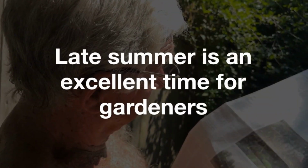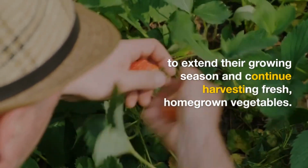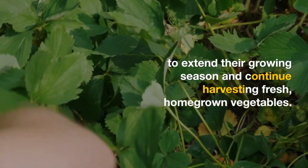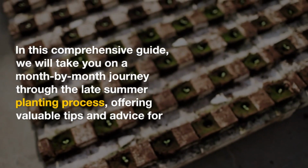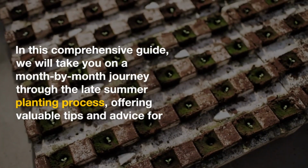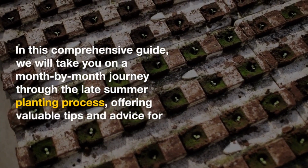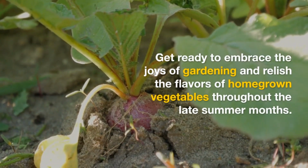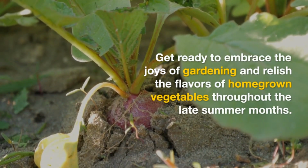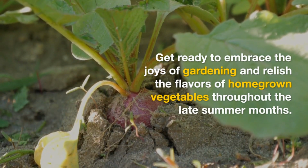Late summer is an excellent time for gardeners to extend their growing season and continue harvesting fresh, homegrown vegetables. In this comprehensive guide, we will take you on a month-by-month journey through the late summer planting process, offering valuable tips and advice for each stage. Get ready to embrace the joys of gardening and relish the flavors of homegrown vegetables throughout the late summer months.